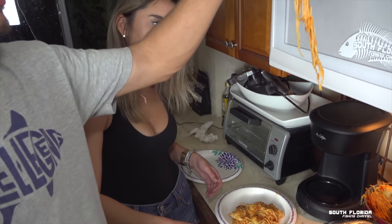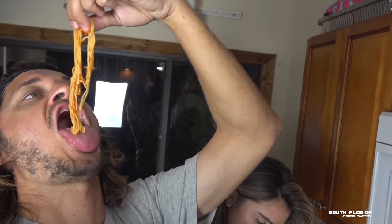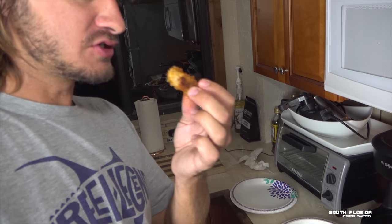But okay, yeah, they're slightly overcooked. I'm never cooking noodles again. No. It's like Play-Doh. Heiko. Man, the fish is on fire, though.